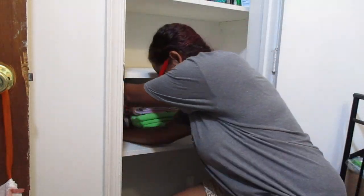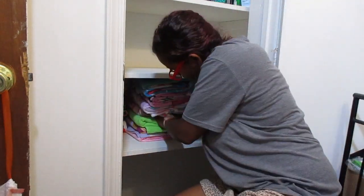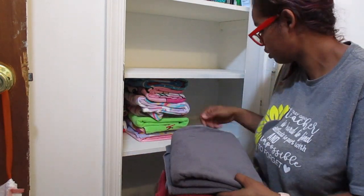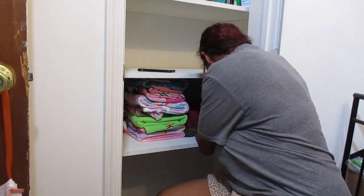So what I want to do is, while I'm sitting here, fold up the towels the best way I can just because we have so many, and then I will maneuver from there with where I really want to put all the towels and where I really want to keep everything.